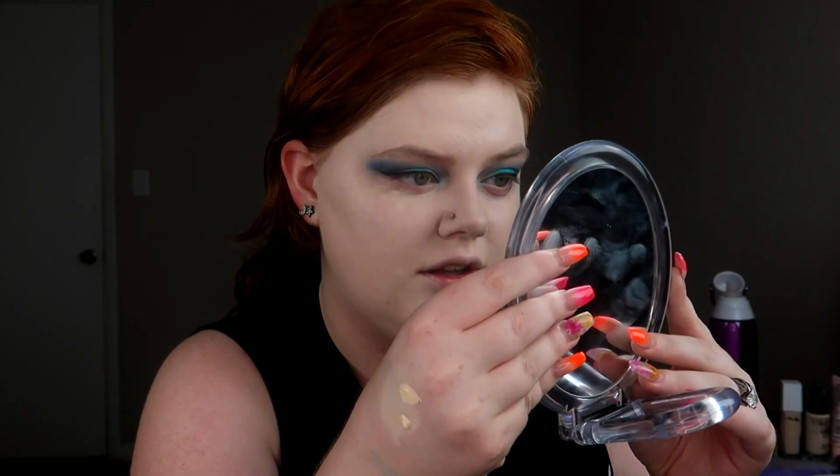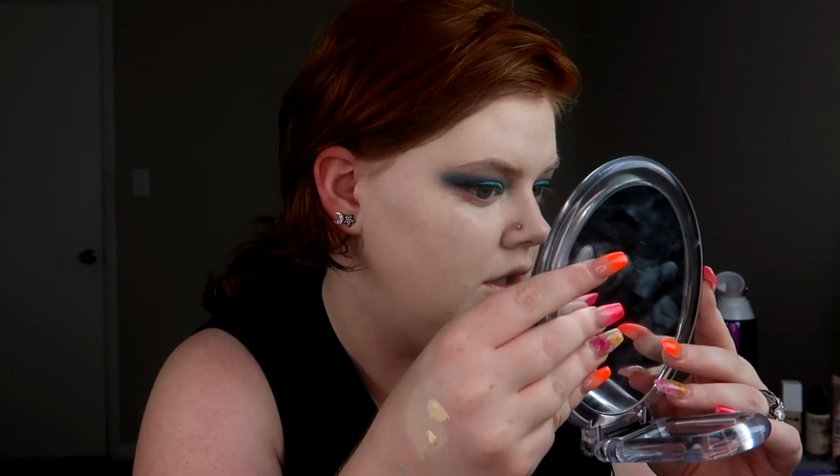Overall, so far, I think I just look dry. I think you'll be able to see it a little bit better in natural lighting, but I feel like I just look dry. Like, the coverage is beautiful. We're at full coverage right now, but I feel and I look dry and kind of heavy.